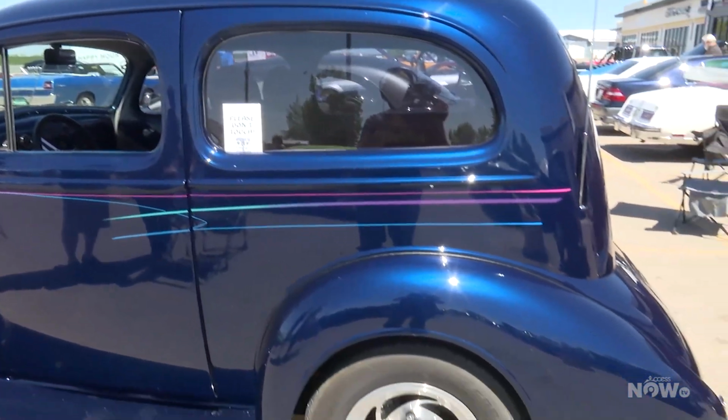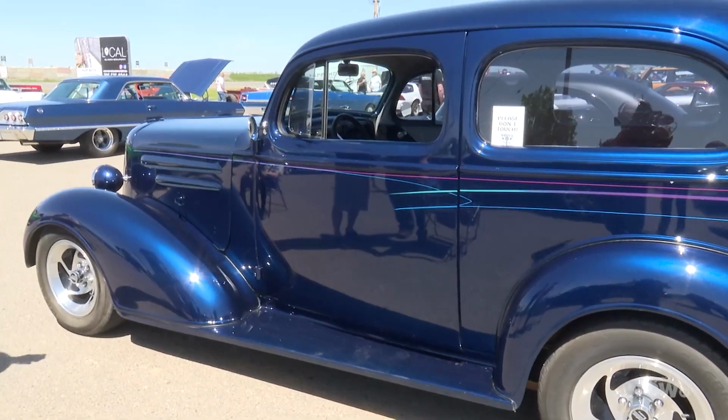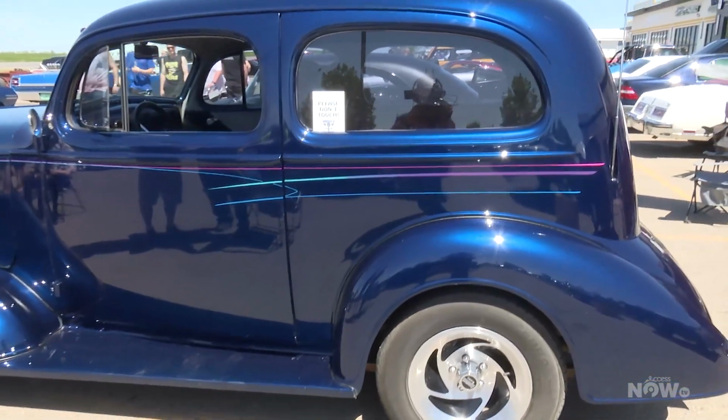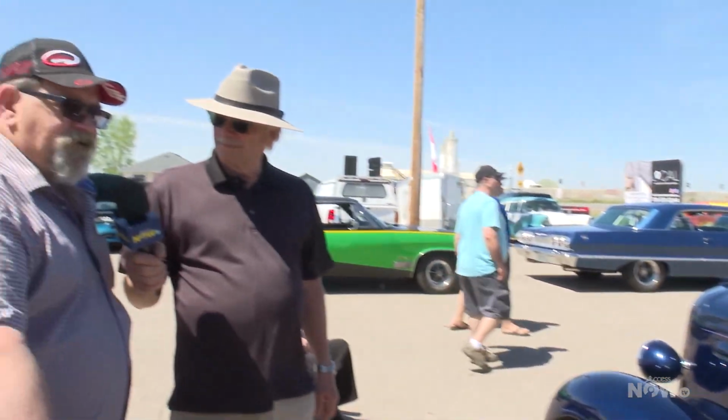I love these years, these 30s cars. You know, there's something about when we got out of the 20s and into the 30s, styling really started to take off then. Right. Actually, I just purchased this car about a month ago, and the fellow that I got it from said that GM told him that this car was manufactured and built in Regina. You know what? That's very true. On Winnipeg Street, I have a 39 Chev truck that was built in Regina also.